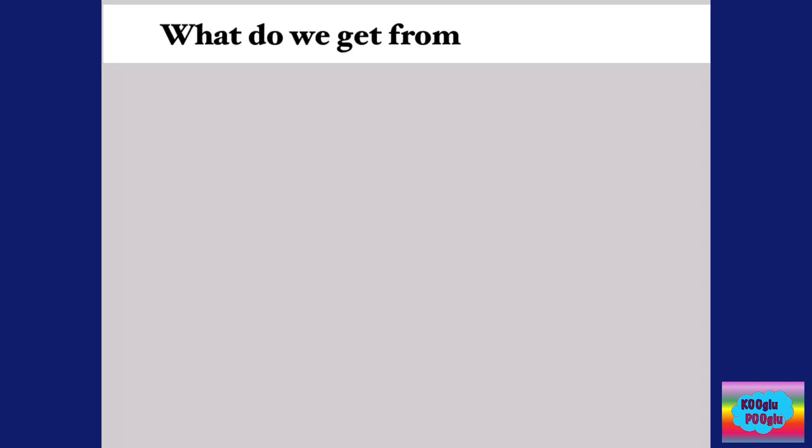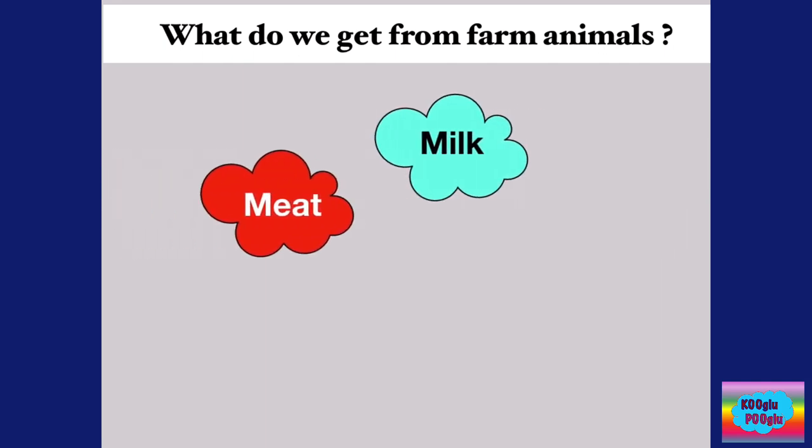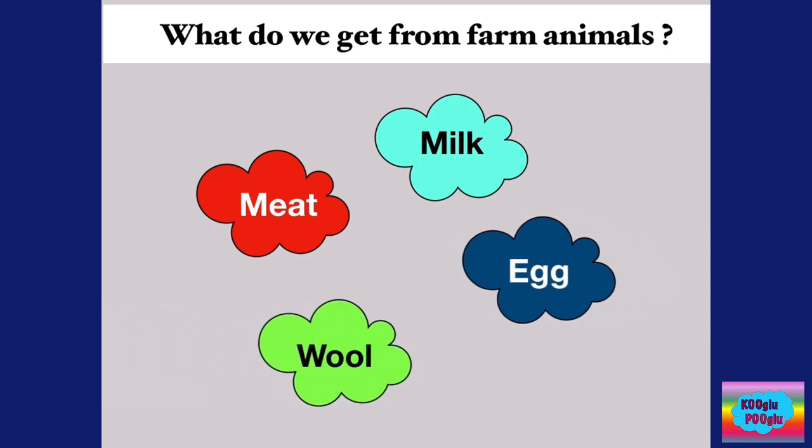What do we get from farm animals? We get milk. We get meat. We get eggs. We get wool. And lots of other stuff, like cheese.